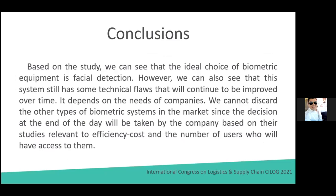Conclusions. Based on the study, we can see that the ideal choice of biometric equipment is facial detection. However, we can also see that this system still has some technical flaws that will continue to be improved over time. It depends on the needs of companies.